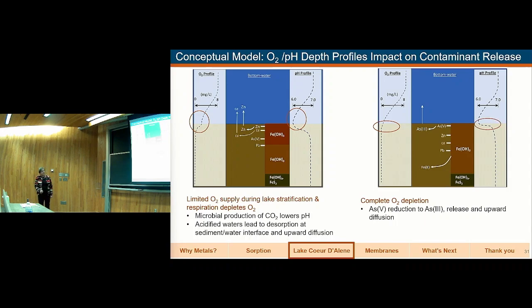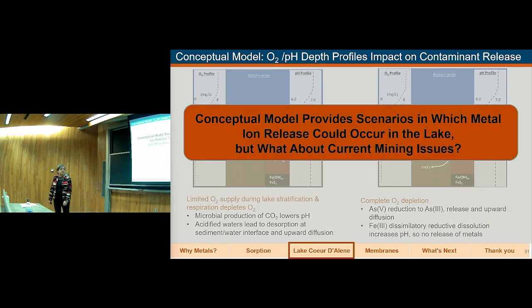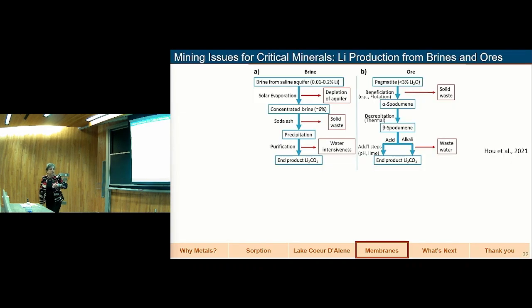But in this case, if we have this dissimilatory reduction, we'll get increases in pH. So the increase in pH will actually mean that we're not going to get release of those other metal ions. So this allowed us to say, this is what we believe will happen, and now the tribe and the state can get together and say, okay, these are the things we have to worry about, and these are the things we don't, and they can start planning and designing.